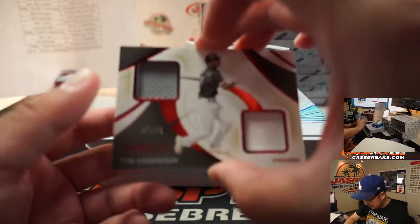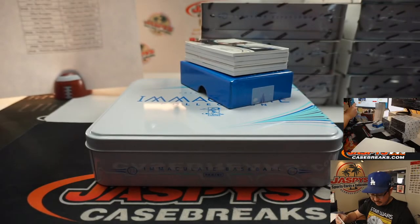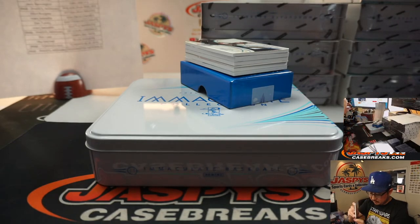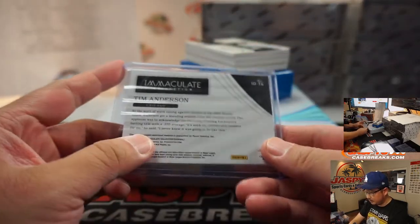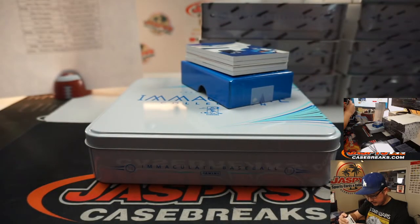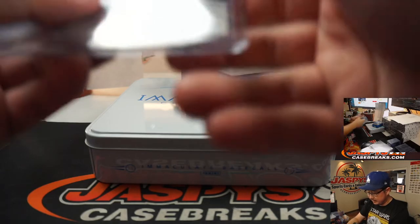We're gonna lead off with Tim Anderson, two color dual relic, 5/49 for the Chicago White Sox. Richard F. with the White Sox. Right here we've got Chris Paddock, 30/49 on that relic. That'll be for the Padres, Mark B. with the Friars.